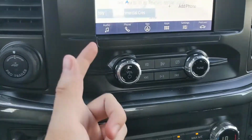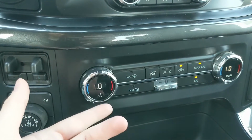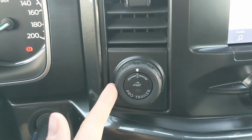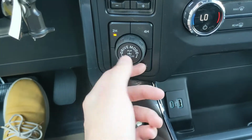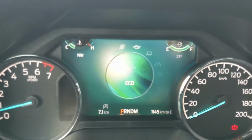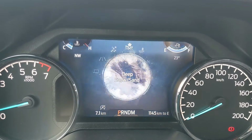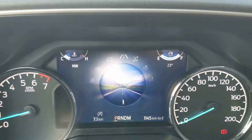Moving down, you have your media controls, and then you have your climate controls here, with dual zone front climate, so you can stay at different temperatures. Then to the left, you have your Pro Trailer Backup Controller, Trailer Brake Controller, and 4x4 controls with a locking rear differential, and your drive mode selector. You have Tow Haul, Eco, and Sport. And then on the opposite end, you have slippery, deep snow, sand, and mud ruts, so you can customize your driving experience quite a bit there.